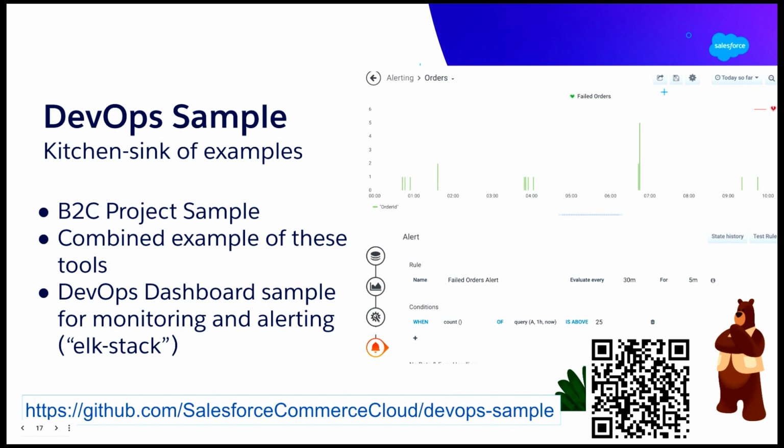So all the tools I previously mentioned will be linked from there, as well as a copy of these slides. And this should be open to the community by next Monday. So if you don't see it by then, feel free to pester me on the unofficial Slack.